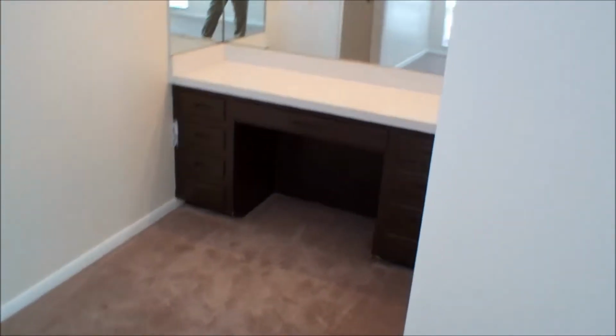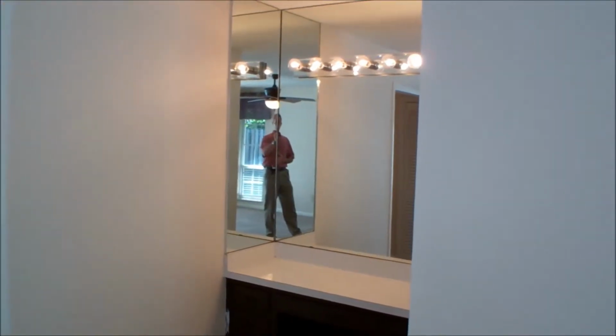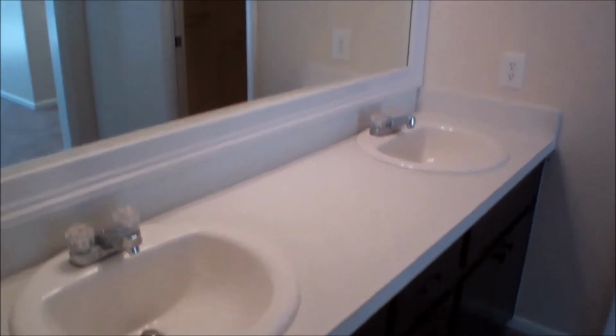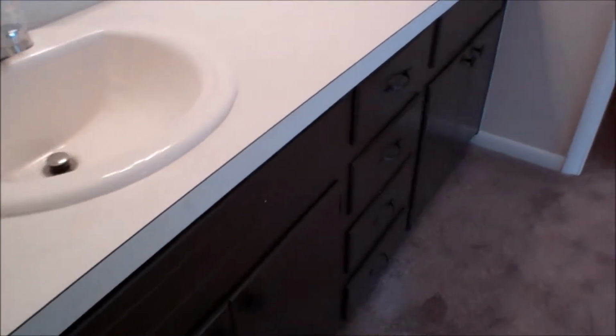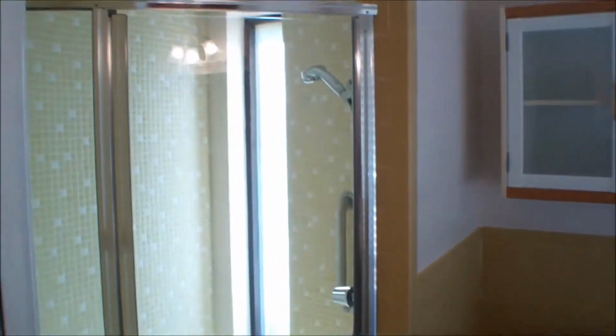Here we have a vanity space. Try to get myself, it didn't work, get myself out of the video here. And then adjacent to the vanity space we have a walk-in closet. And then next to that we have a double sink. And the cabinets are a brown, just like the cabinets in the kitchen, just to point out the obvious for you. And then finally we have the shower area.